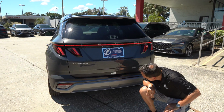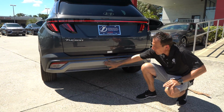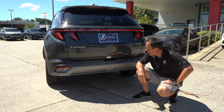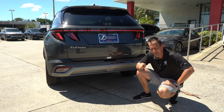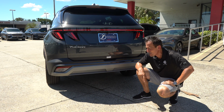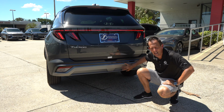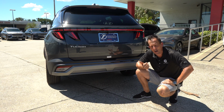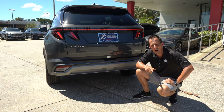And then working our way down to ground level, very tasteful on the lower bumper area. I don't need an exposed exhaust or anything like that, but let me know in the comments what you think about the changes, because this new sculpted lower rear bumper is new for 2025. Let's go ahead, let's pop the hood and see what's powering our Tucson Limited.